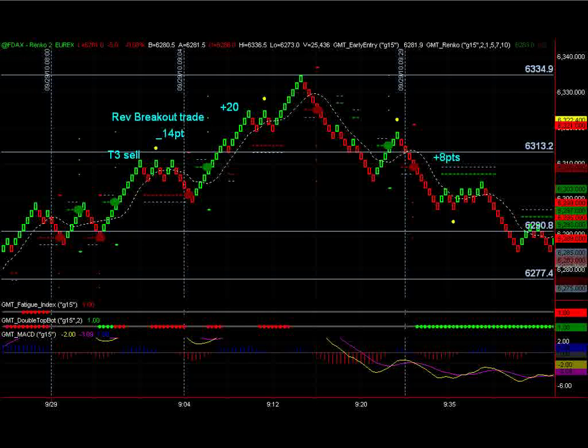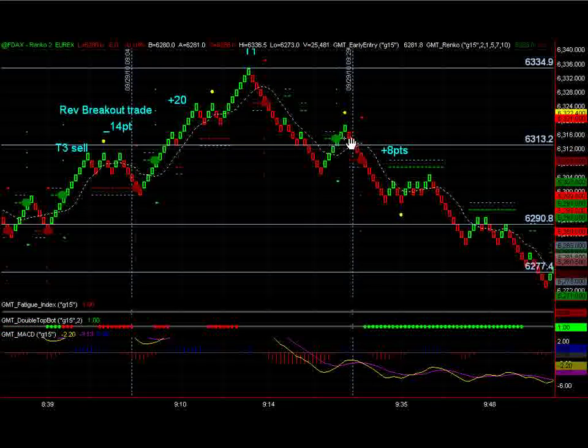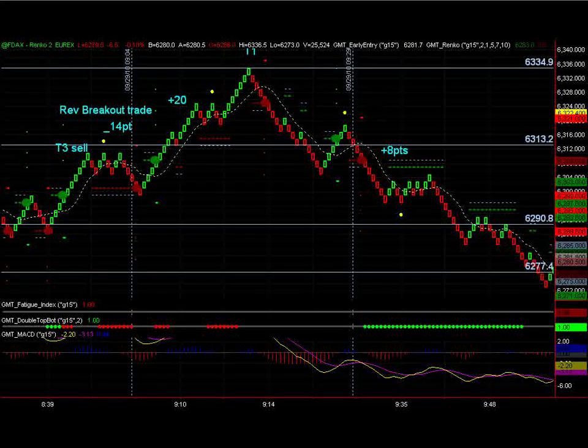It's just a T1, and they're not taken at this time of the day because they're not high enough probability trades. But we'll jump in on a re-entry, which we did here. So re-entry trade here. Re-entry short.